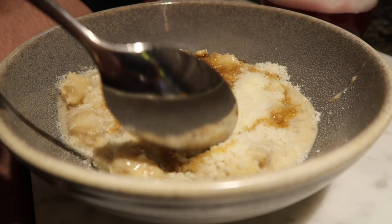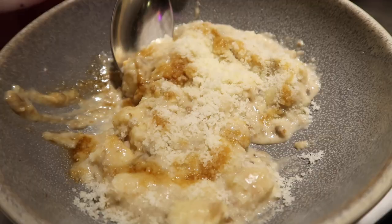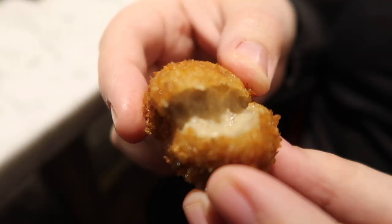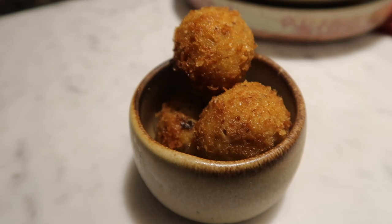So this is the creamy gnocchi. It's topped with parmesan. The gnocchi's really soft. You can get more of that potato texture from this gnocchi, but the cream is really nice. This is cream. Very liquidy. Wow. I'm going to have another one.